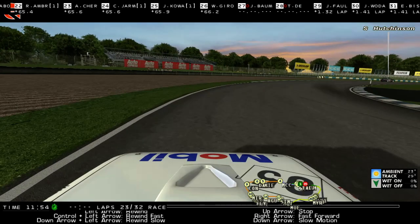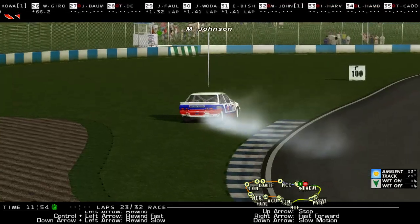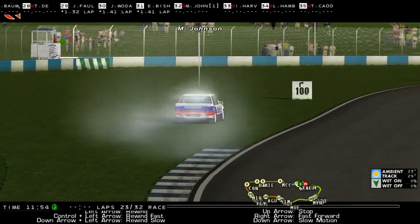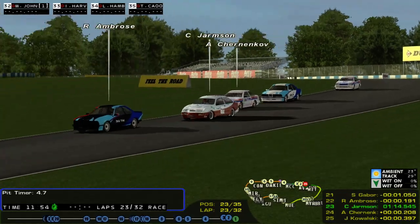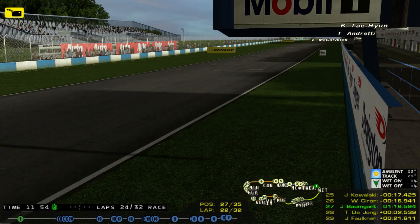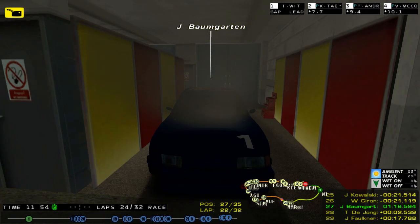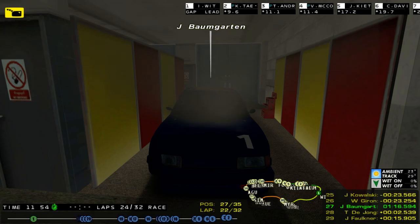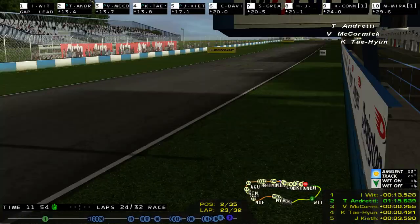Oh, okay. This is strange. The engine blew out of the pit lane. What are the odds? Well, it might just be, maybe it was a long stop. Oh, Baumgarten ran out of fuel. The engine's gone, too much damage, I believe, from that contact, and Baumgarten is out of the race.